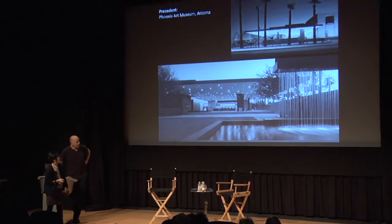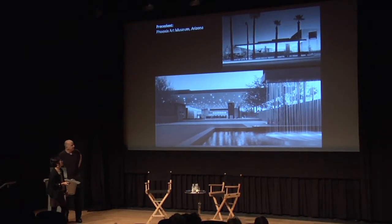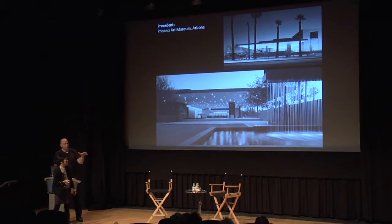And then the idea of a large covered space we came to from a project we did in Phoenix, where shading was crucial, and the ceiling plane becomes one of the design elements.